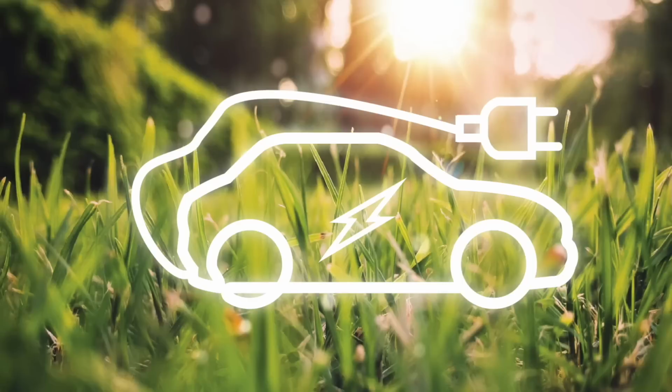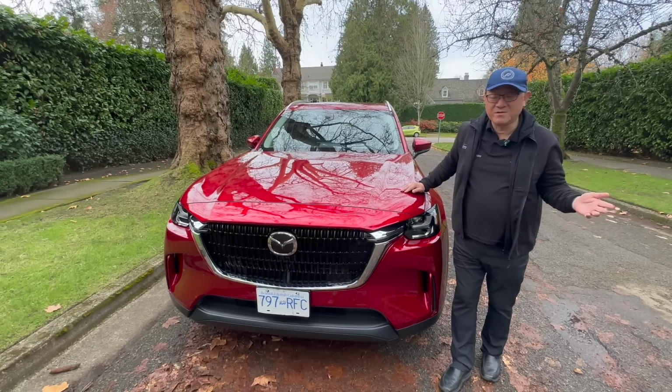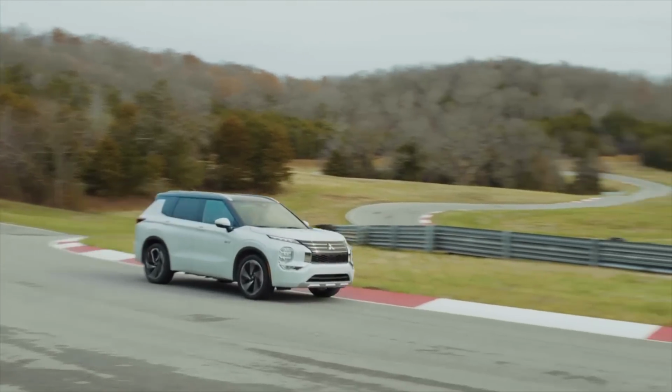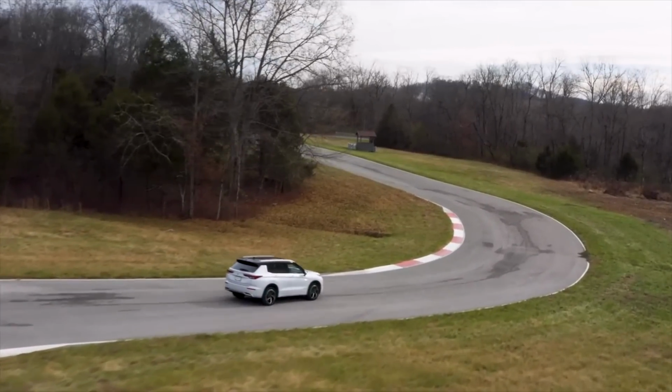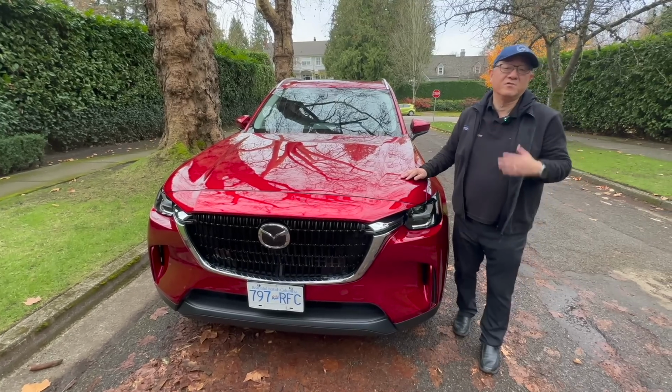And if you want to actually specifically look for a plug-in hybrid model, well, then you actually don't have any choice, because the only other three-row SUV with a plug-in hybrid is the Mitsubishi Outlander plug-in hybrid in a similar price range. And that one is also a really good choice too, but there's no question that this one outperforms the Outlander in terms of how fun to drive it is on the road.